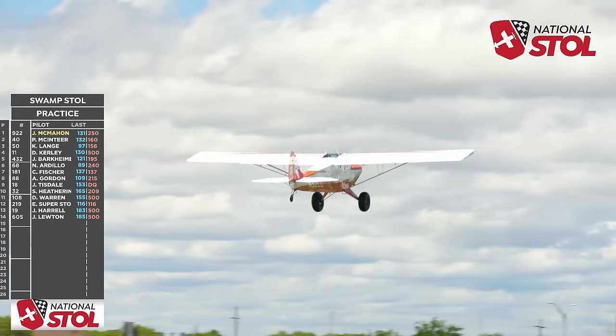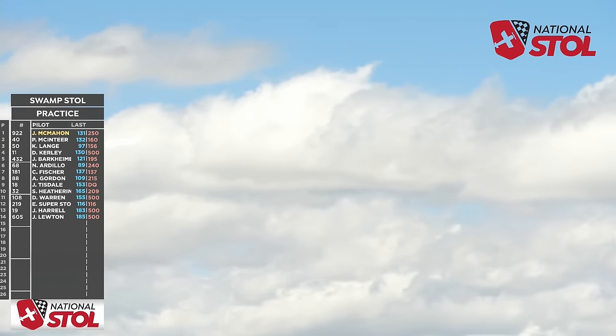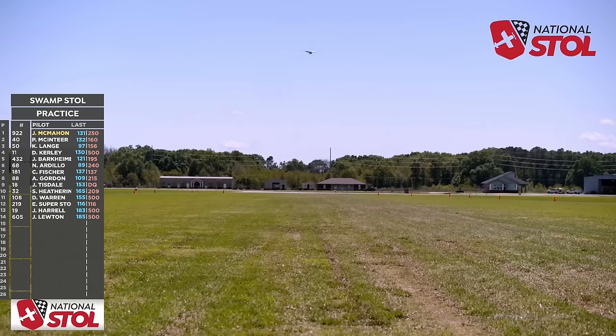And of course, a great friend of the National STOL Series, the founder Doug Jackson, owns a Badlands Traveler which had the Cessna 172 wings on it. And he is now getting a set of those new wings put on his airplane right now. I think everyone's getting a set of those wings put on their Badlands Traveler right now. They've definitely increased the performance of that airplane. There's no doubt about it.